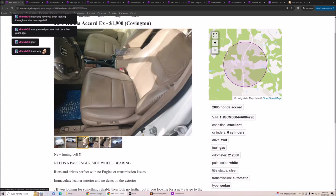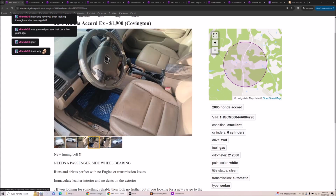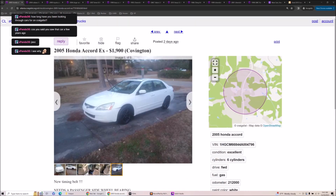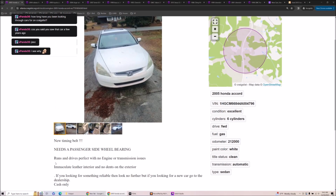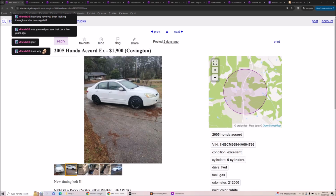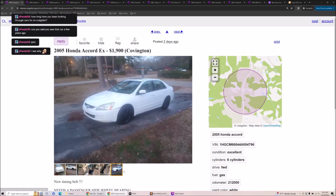You'll be able to tell everything you need about somebody's mental state by the Craigslist ad that they put up. By the pictures that they take, by the price that they choose, by the description that they write, by the condition of the interior of the car. I can diagnose somebody's mental illness just by a Craigslist ad faster than I bet any doctor could.